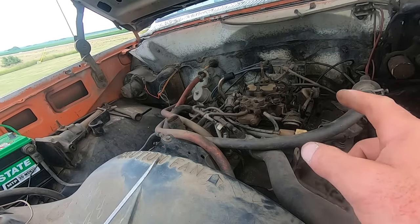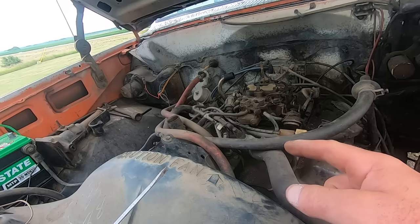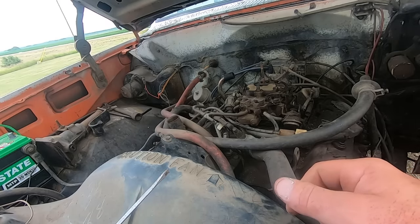We're gonna give that idle adjustment another twist. Seems like it's idling even lower than it was before we cranked on it. So I turned it the wrong way.